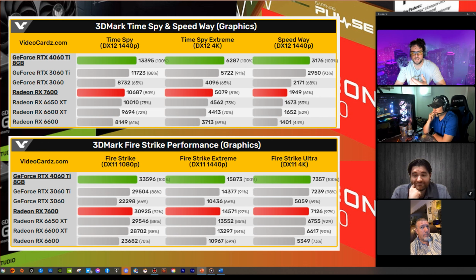Now, I haven't done tests on this myself, but I am not under the impression that you cannot use path tracing with a 30,000 card. I still think you can enable it and use it with a 30,000 card, but the marketing aspect is the 40,000s are going to work better than the 3,000 series, but we don't have that data in front of us.